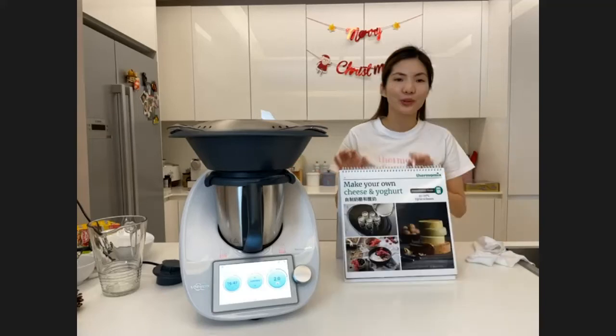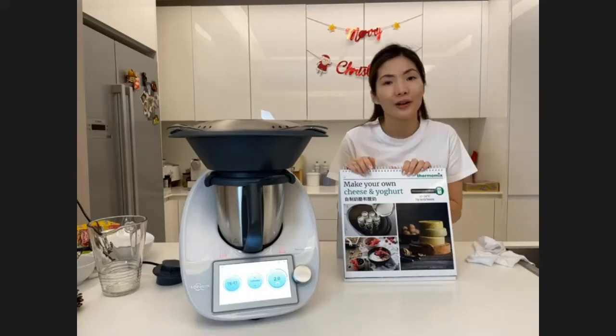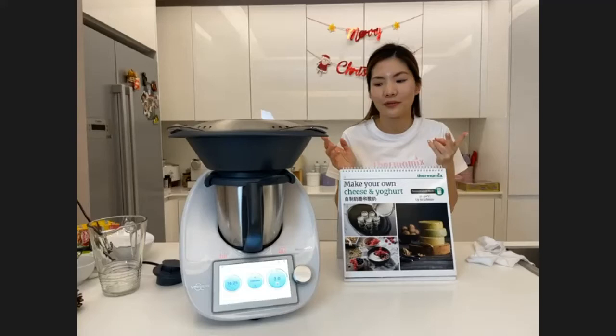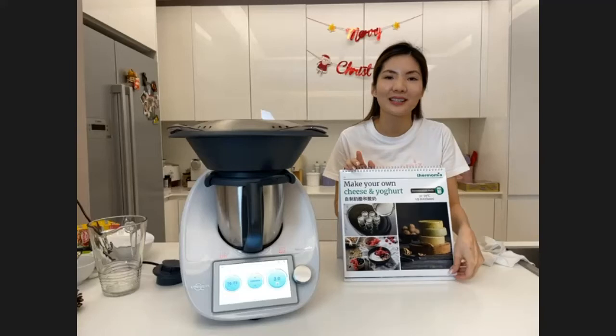And we also have fermentation mode. So for those of you who like to eat fresh yogurt, at night, you can make yogurt before you go to sleep, and right in the morning you get fresh yogurt. So we have a lot of recipes on Cookidoo as well. We have fruit yogurt, we have plain yogurt, we have a lot of variations which you can try, okay? So this is one of the first things you should try when you get your Thermomix.